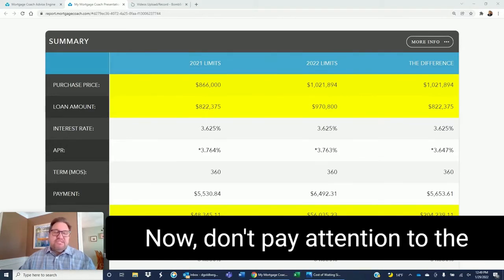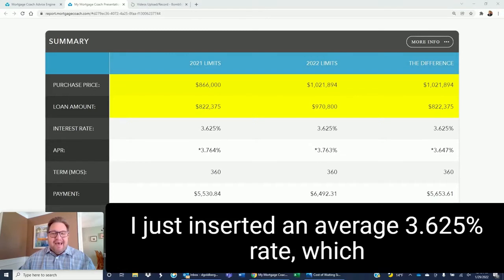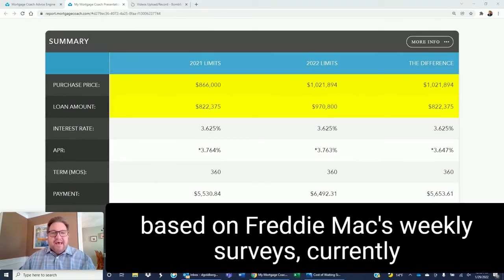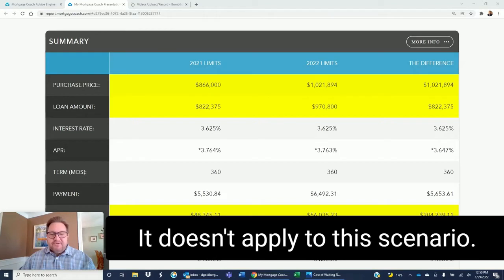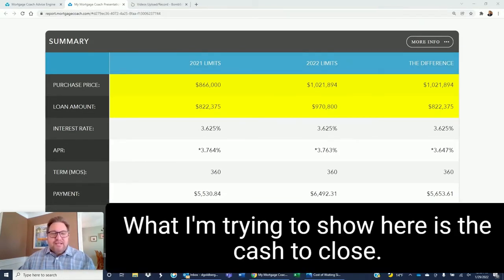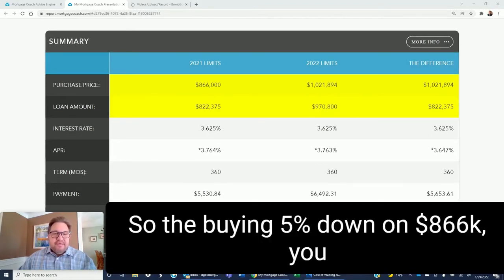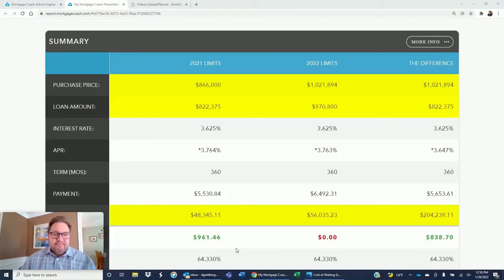Now, don't pay attention to the interest rates or the monthly payments. I just inserted an average 3.625 rate, which, based on Freddie Mac's weekly surveys, is currently where the average mortgage rate is. It doesn't apply to this scenario, so that's not the point of this presentation. What I'm trying to show is the cash to close. So buying with 5% down on $866,000, you need roughly $48,000 to purchase that home.